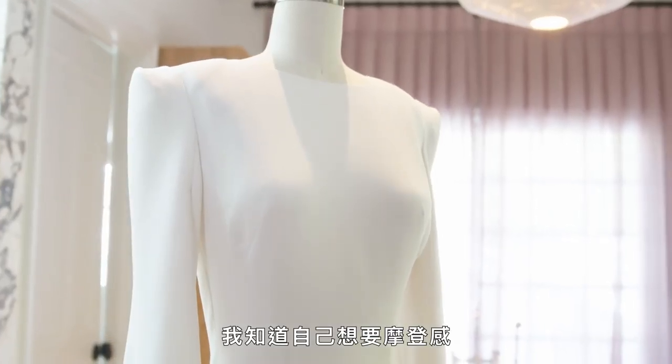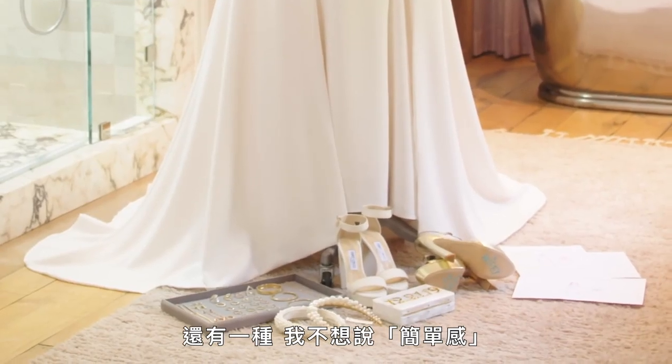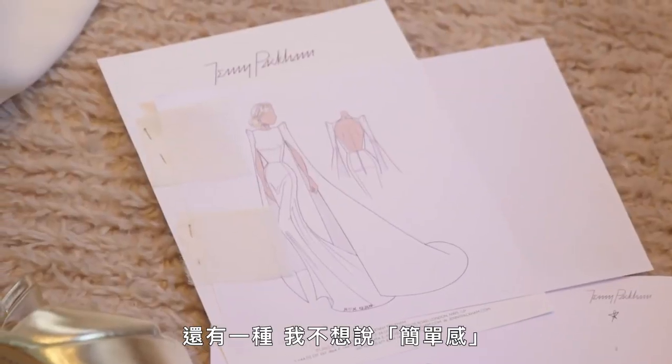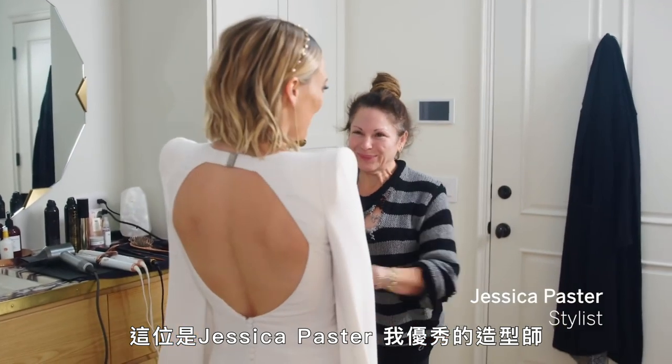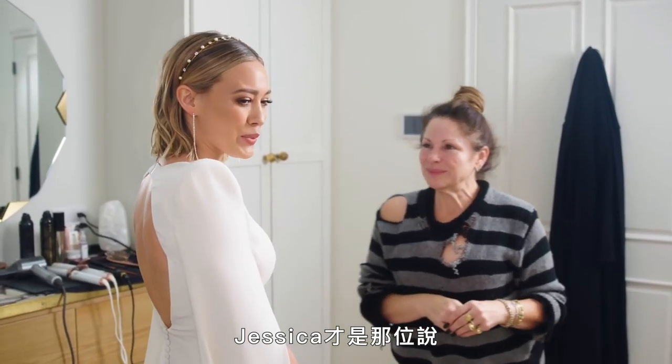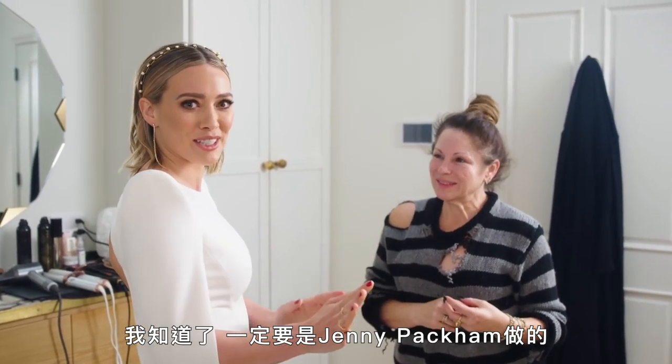I knew that I wanted something modern and something, I don't want to say simple, it's not simple, but it's very clean. This is Jessica Pastor, my brilliant stylist. She knew I didn't want a very big dress, but I wanted a statement dress, which I think is this. Jess was really the one who was like, I know, it's gotta be Jenny Packham.